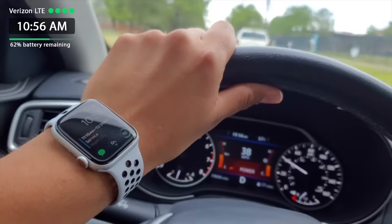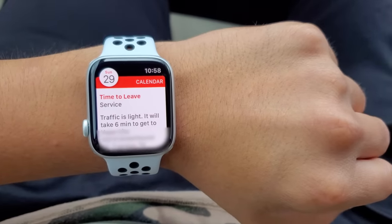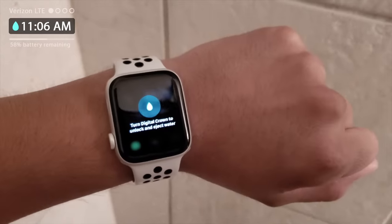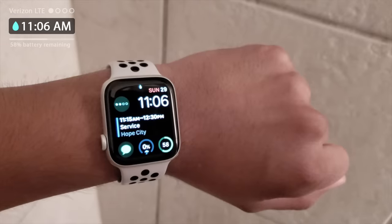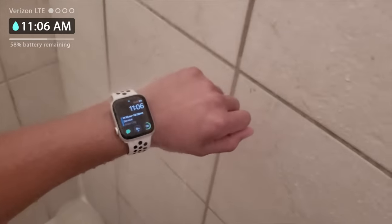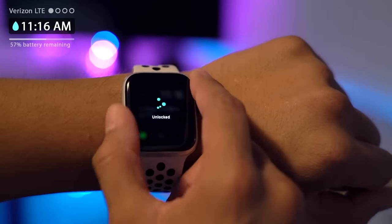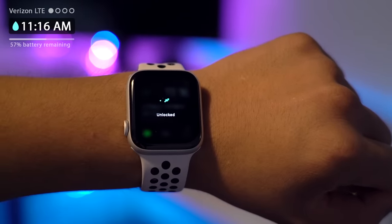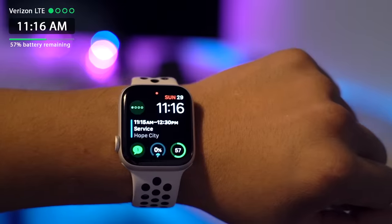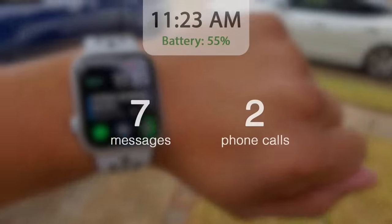Apple's built-in calendar integration was very nice, which gave me a reminder at what time I should leave in order to make it on time. I rushed into the shower and used Waterlog to disable the touchscreen while I showered. After I got out and deactivated Waterlog, the Apple Watch actually pushed out the water using sound. Pretty cool.